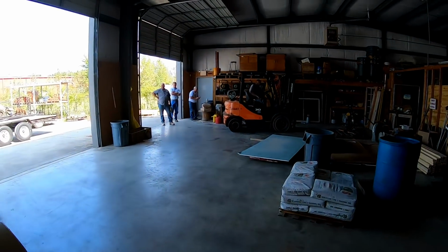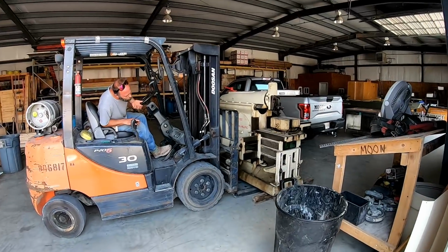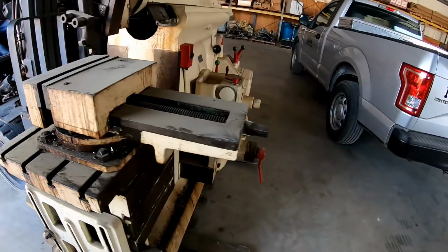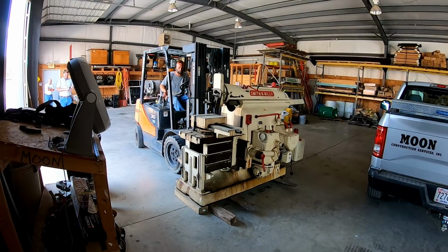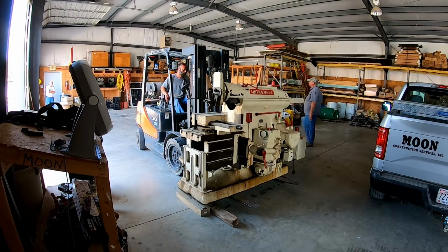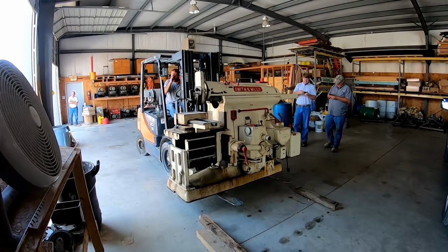All right, well, these guys here, they're going to give me a hand. They got that forklift. We're going to see if that guy will handle it and get it picked up and start getting it loaded up on the trailer there. Looks like it just might do it.